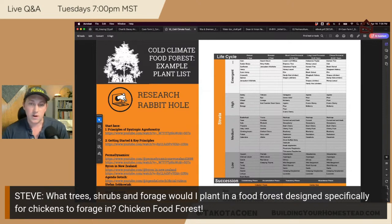Now, you can build a food forest for anything. You can build one for chickens. You can build one for fiber. You can build it for fuel. You could build it for animal forage. You could build it for nut trees, timber trees. It doesn't matter. You could also use these same principles to design your annual garden. You could use the same principles to design a pasture system. Doesn't matter. But what I want to do here is go through and give some examples of some of the species that you might find at these different layers and the different life cycles within a food forest.